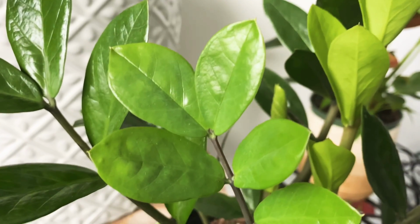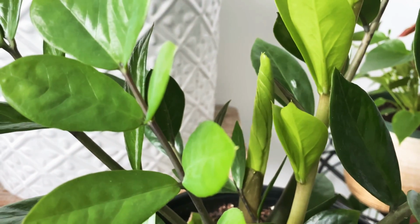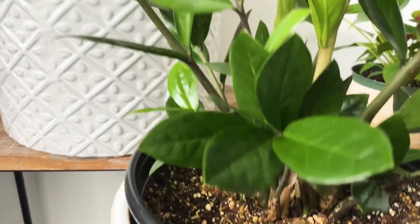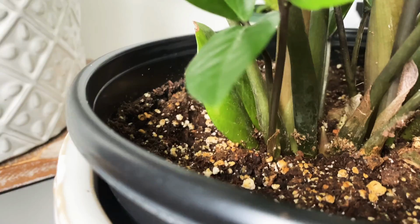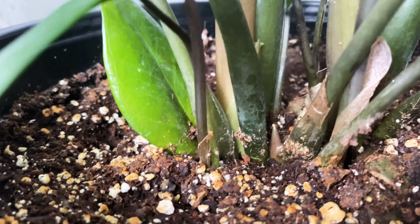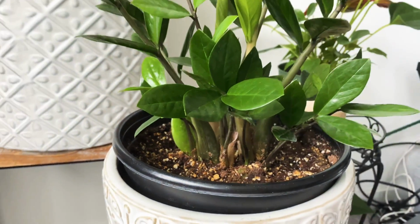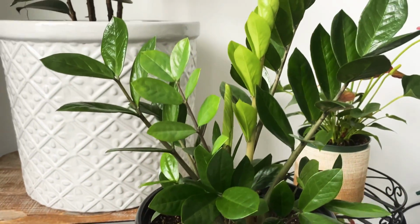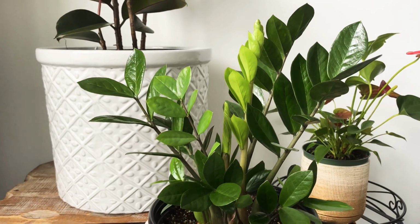And then there's one right there in the middle that's pushing out of the soil. And then I recently saw another one. Let me see if you can see it right there in the center. That one is pushing up as well. So it's a really good plant. It doesn't require bright lights. I do have it in indirect light.